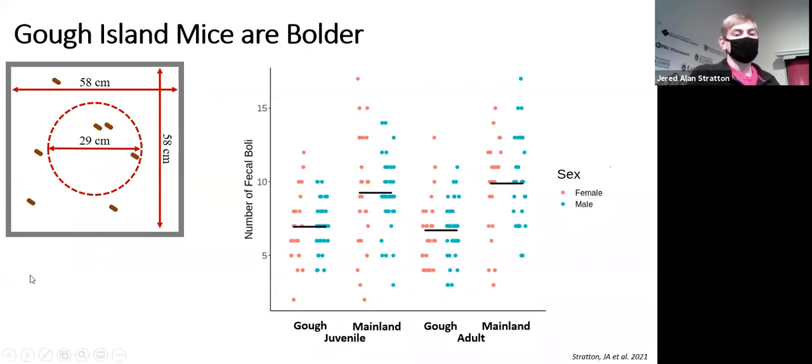So let's start with that data for the fecal boli. This is exactly what it looks like. After the mouse is done with this test, it left various numbers of fecal boli behind. You go by and you just count all of those. And what we see is that Gough mice are meeting our expectation that they are less anxious than our mainland mice. At both life stages here, Gough mice are leaving fewer fecal boli behind than the mainland mice. I'm including the sexes here just for your reference, but throughout all of these traits, very few sex effects were detected, and if they were, pretty minor.